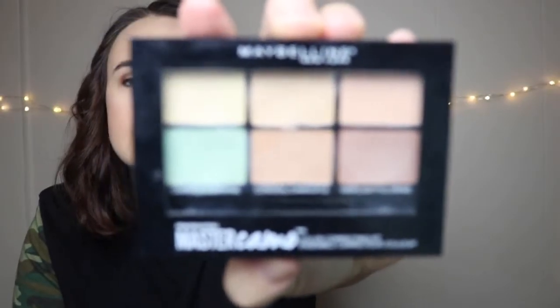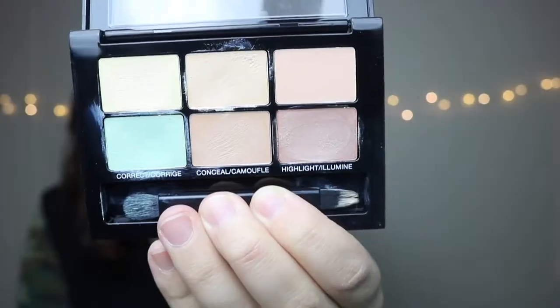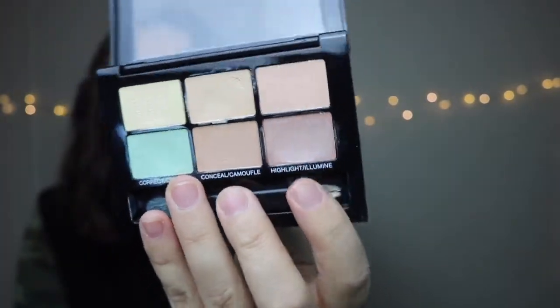The first one is this concealer palette by Maybelline. It is the Master Camo concealing palette. Looks like this. I think this did come out this year, maybe. Anyways, I really like this because I like how it has the 3 rows. It has the color correcting, the concealing, and then the highlight row over here. I can just do whatever I want with this.